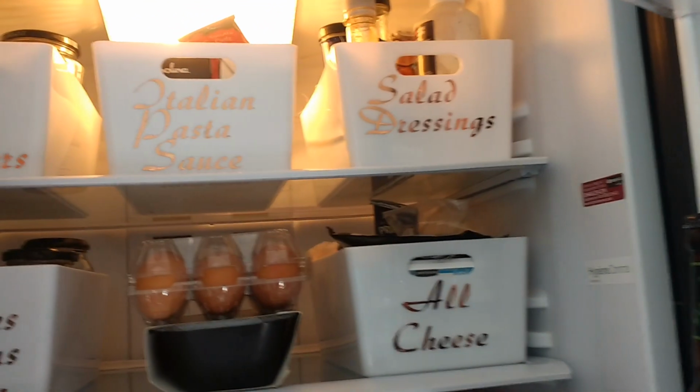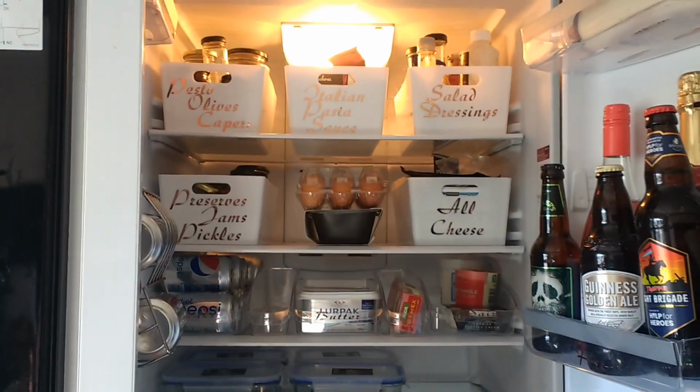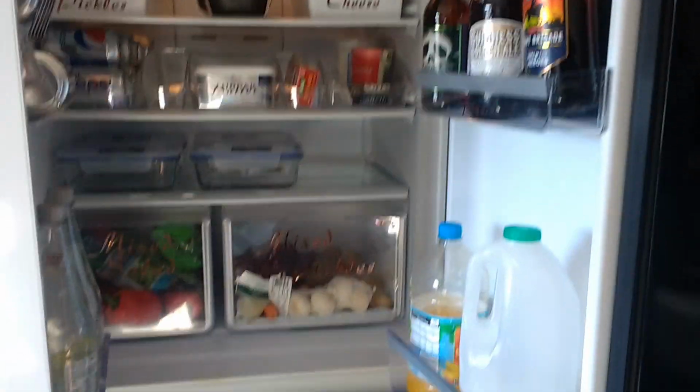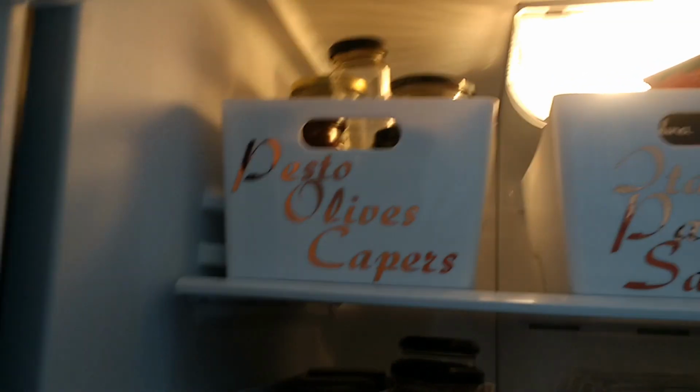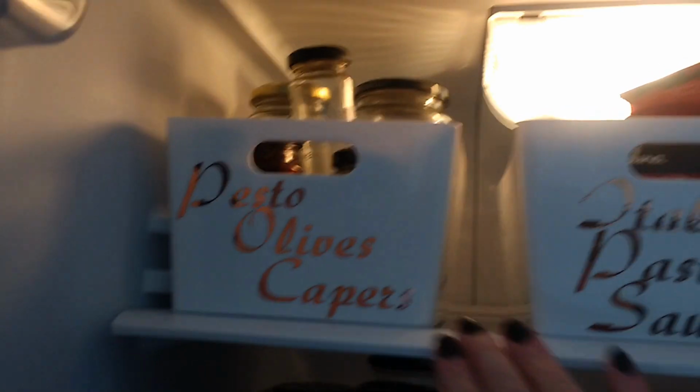Literally taken me all day to do the fridge. I have had a couple of breaks where I've gone in the garden, but I feel like it's really organised now. It probably looks like it belongs to somebody that suffers from OCD, but hey ho, I'm happy with it. So in the top box I've put things like all my pesto, olives, sun-dried tomatoes, capers.